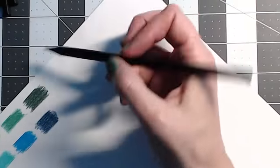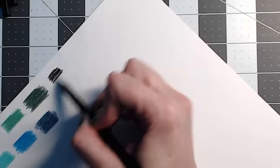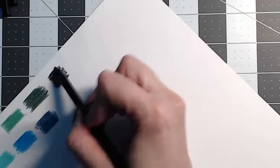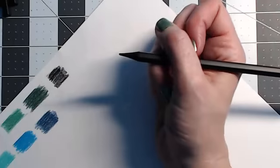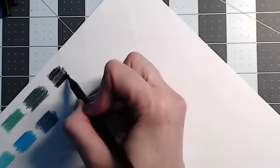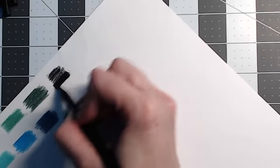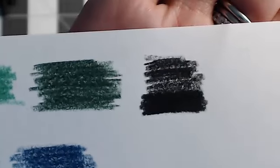Okay. What color is that one? Okay. This is your black, I think. I think that's black. Let me press really hard down here on half of it and see. It's a very nice, rich black color. Yeah, that's black. Pretty impressive. Pretty impressive, I will have to say.